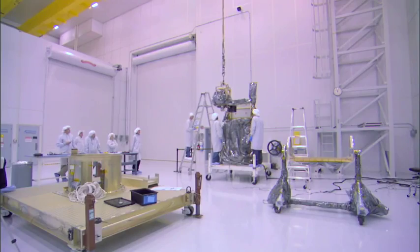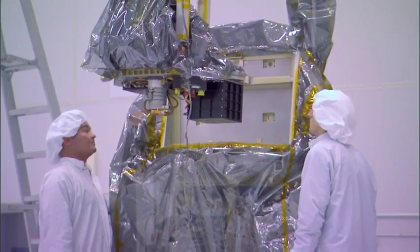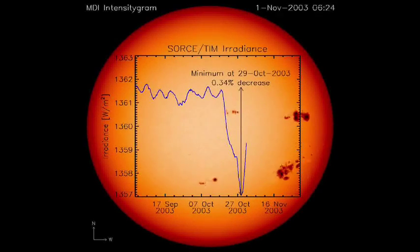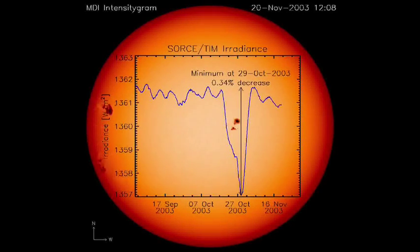accuracy and precision. We've recognised that we need to know and monitor the forcings of climate change over a long period. The TIM measurement is crucial in continuing this record of the sun's radiation that we now have covering almost 3 solar cycles. We're now in a period of what's proving to be quite a prolonged solar minimum period.